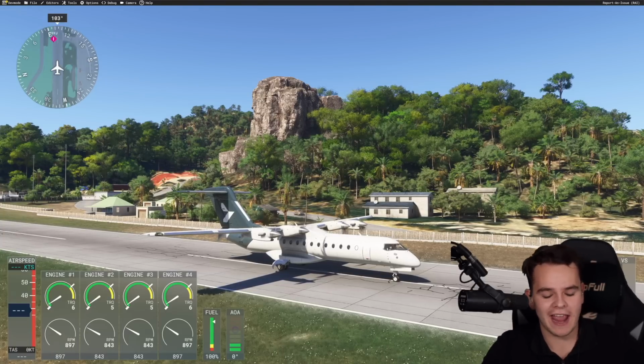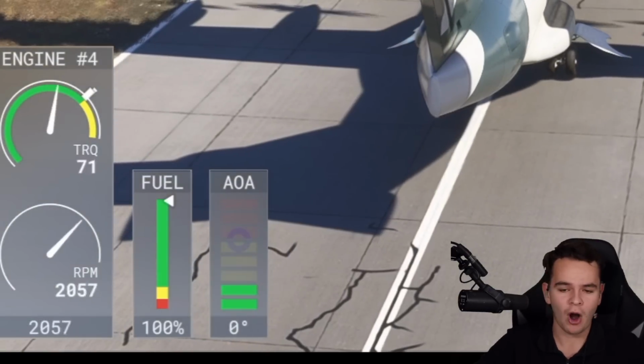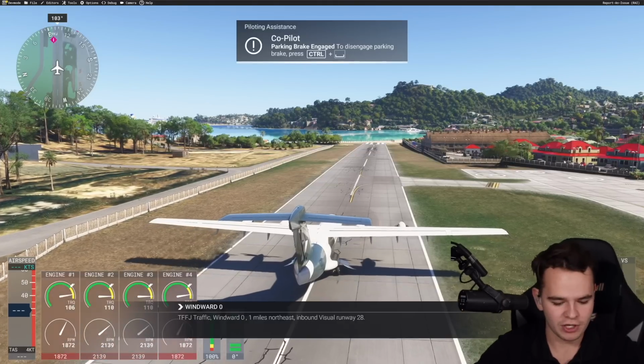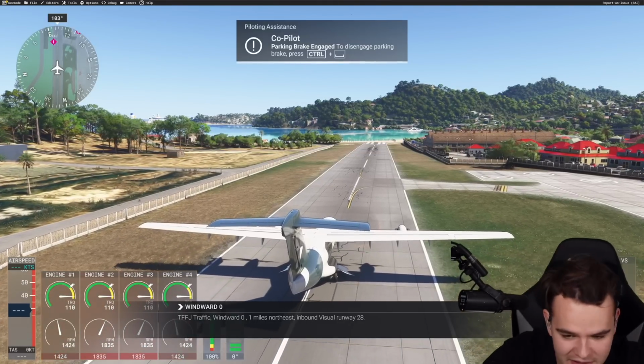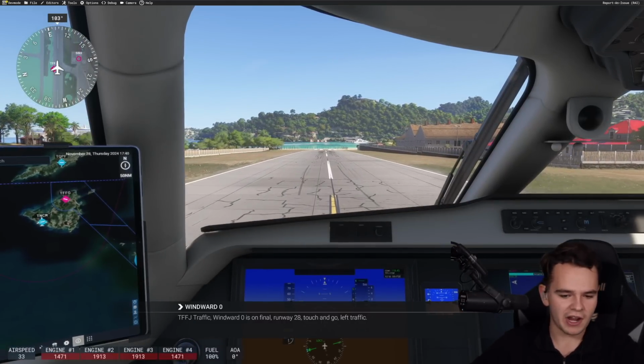Fill up the fuel tanks and the batteries all the way. Now fuel at 100%. Let's go ahead and take off here at St. Barth. It probably shouldn't be an issue. Here we go. Release the brakes. Release the beast. Yeah, shut up, ATC. I can't hear you anymore. All right. Generally, shut up.